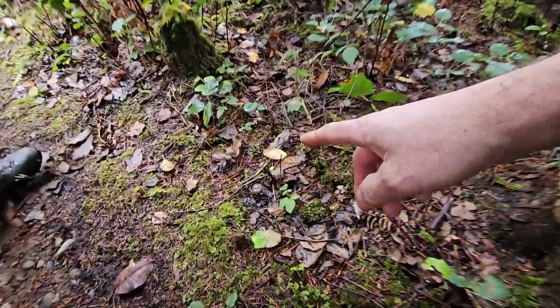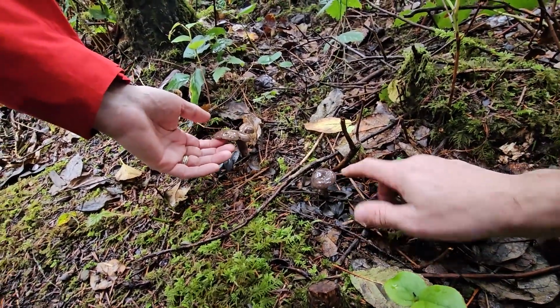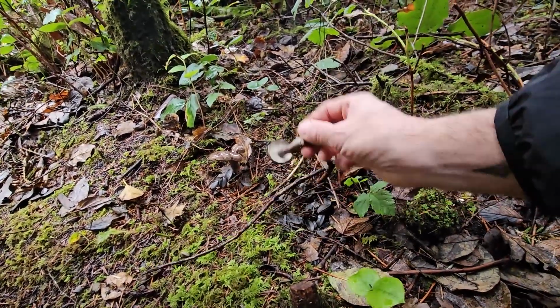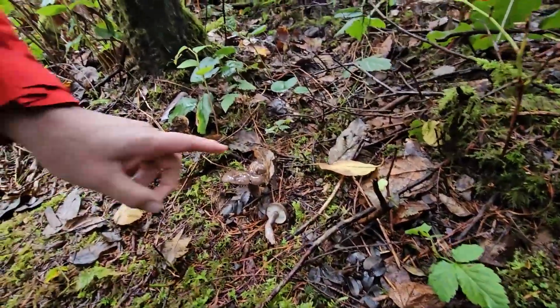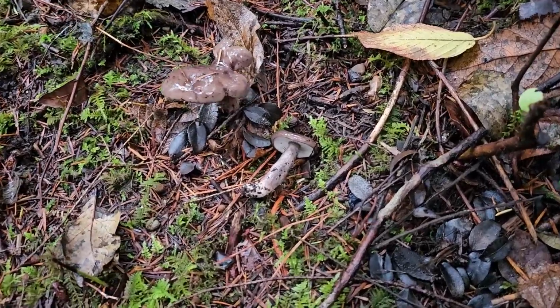It is. You need to find out. What are these? Whoa, that's super viscid. Oh, is this Gomphus? Boletopsis? It's got gills. No, it's got gills. Okay, so it's not Boletopsis, nor is it Gomphus. This one looks like Gomphus. Yeah, it does. Are they both the same though? I don't know. Drum roll, please.